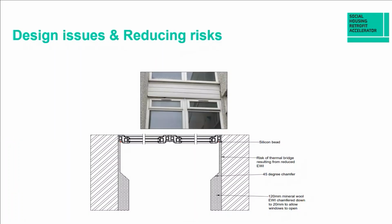Next one is design issues and reducing risks. As you can see in the picture, we've got windows wall to wall. Each one of those returns, we have got to put 120mm insulation, which is going to come out past the frame, over the opening and onto the glass, which we all know can't happen. So option one, as you can see in the design below, bring up your 120 EWI and then reduce it as it comes close to the window with a chamfered edge. There's a risk. That risk falls 3 flights, 3 floors, from ground right to the top. Do we really want to have that risk? Do we want to manage that risk? Not really. We want to try and avoid that risk altogether and get rid of it.